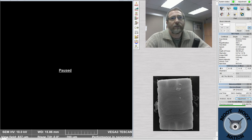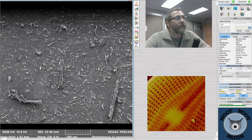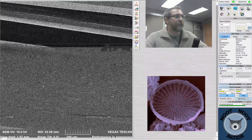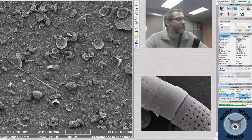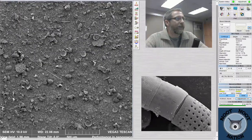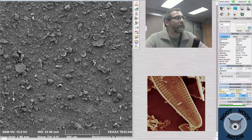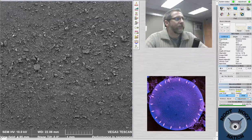Let's see where the SEM is. Oh, we're ready to go. So, I put some samples in here. It still has some samples from East Africa in there, but they were just sort of emergency samples in case something didn't go right with these. These are samples that I prepared today from material that I got from Pacific Plankton, who's here in the channel as a moderator, as usual. And this sample's super dense.